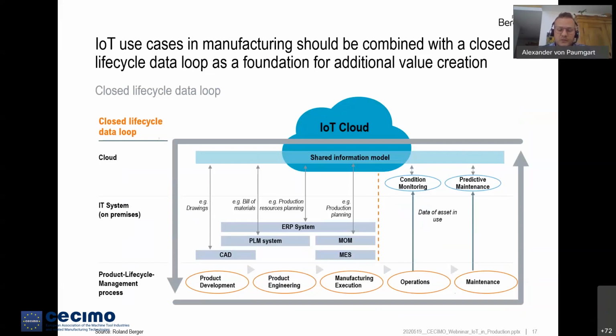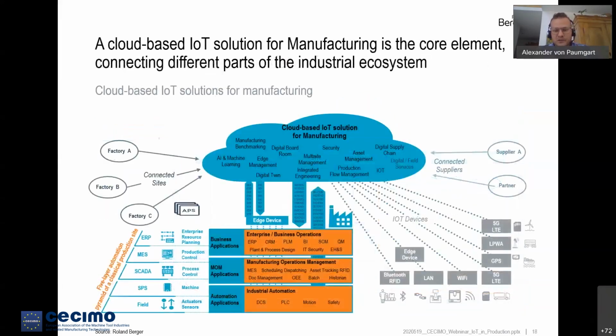And now if you bring in a broader context, you can also see how you can use IoT and cloud-based IoT solutions for manufacturing to share information across the entire supply chain. What you can see in the central part of the slide is what we call the cloud-based IoT solution for manufacturing.